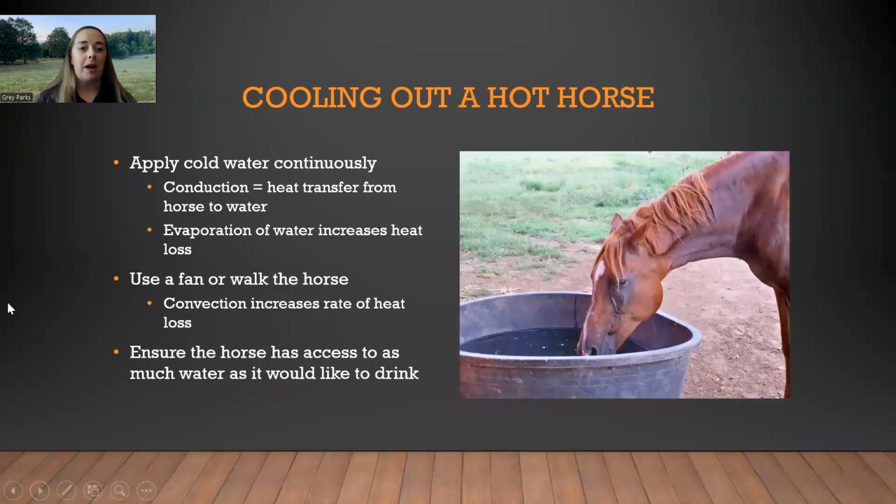So what can we do about this? How do we cool out a hot horse? There are a lot of traditions and myths about cooling out hot horses, and some of the things that I'm about to say will go against some of these traditions.